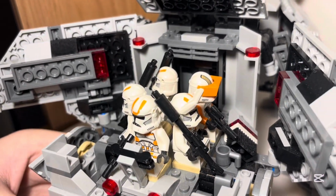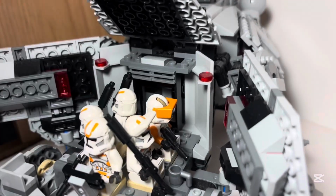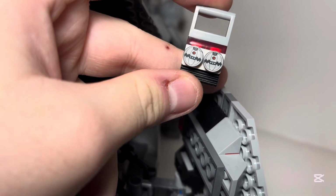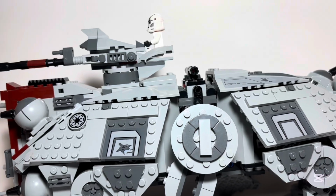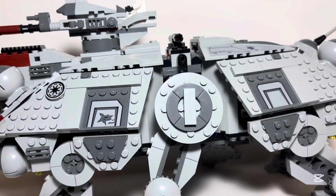Over here, it's actually fallen over. Unfortunately, you can see Commander Cody a little bit better in there. But this is what I was talking about, the little rack with the thermal detonators. There it is. Pretty nice. And overall, the ATTE does look really, really cool.